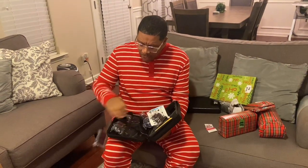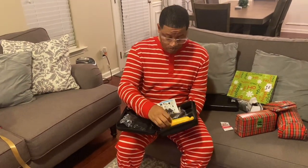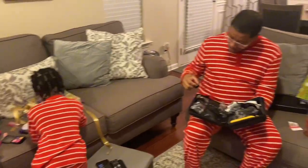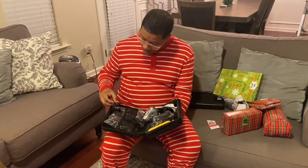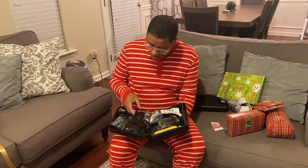Everything in here. This is all kind of chest stuff. Strap, neck, head. I'm interested in finding out what this is. I have pictures of a lot of the stuff. Good. Oh man, babe, now you know you done hooked me up. You know you done hooked me up.